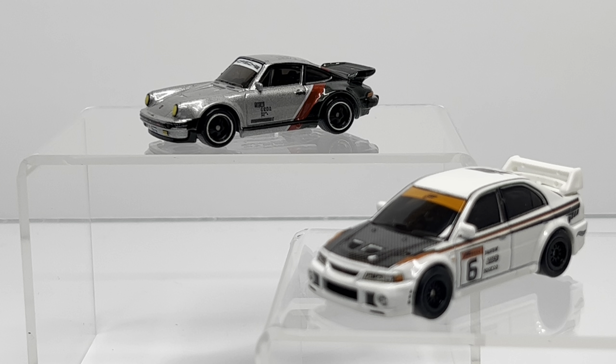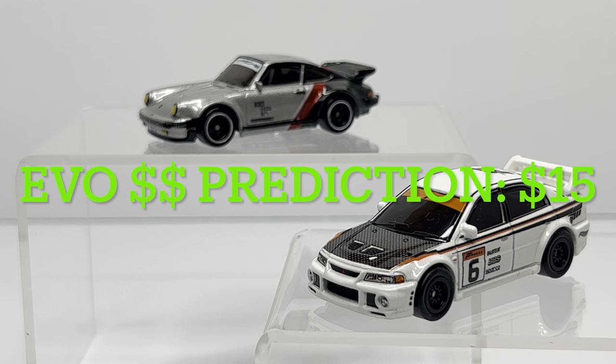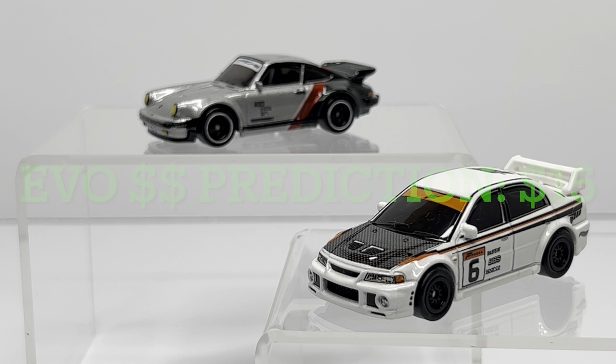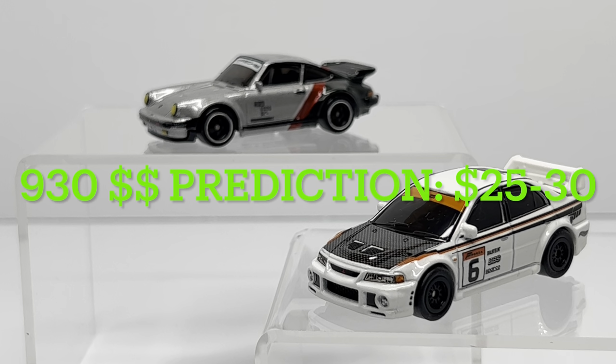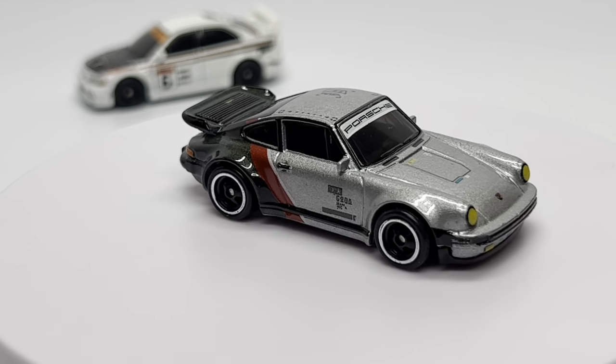You can say that moving forward, the Porsche 930's value will definitely go up because I feel like there is a strong enough market out there for Porsche casts. The Evo, on the other hand, guys, I feel like it's going to stay in that $15 range. Probably not going to go much more than that because the graphics on it aren't necessarily exciting. It's not a first edition. The Porsche 930, I could see it going up and being a $25 to $30 premium model.